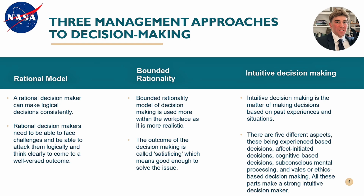A rational decision maker can make logical decisions consistently to make sure that they are maximizing the value of their product/service. To be a rational decision maker, you need to be able to face the challenges and be able to attack them logically and think clearly to come to a well-versed outcome with clearly set goals to achieve. The decision maker also needs to be open to all options and fully know all the possibilities and their outcomes.